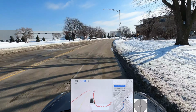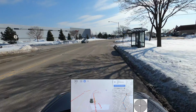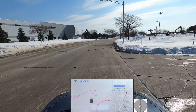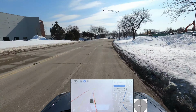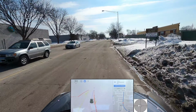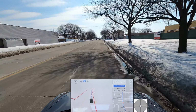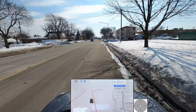Okay, so far so good. I mean, it's just sticking to the right lane. That's good. Okay, so let's see how it handles now. It should probably move over to the left, unless the destination is not literally taking us to the left. We'll see.